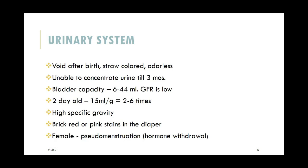Babies are unable to concentrate urine until they're about 3 months old, which makes them at high risk for dehydration. If they can't concentrate their urine, that means they can't pull fluid back into their circulatory system to keep themselves hydrated. They just pee everything out. Their glomerular filtration rate is also low, which means they're unable to dispose of water rapidly, and that requires us as nurses to be very careful about how we administer fluids to neonates as well.